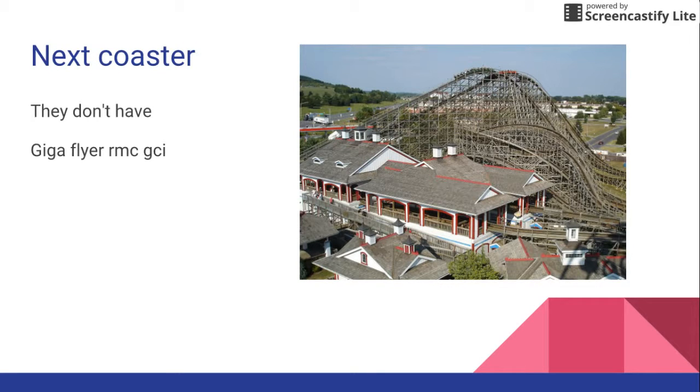But then I got to thinking, Cedar Fair doesn't consider it a big park. It's not going to be a giga. Some of their parks have flyers, like Carowinds and Kings Island. It's the only two parks. They're Vekoma Flying Dutchmans. They're not going to get one of those.